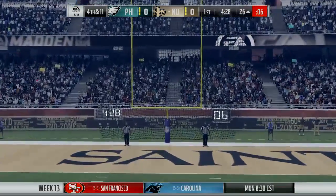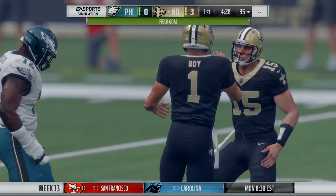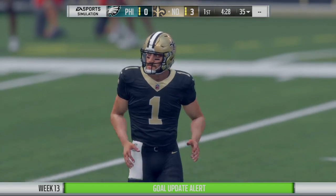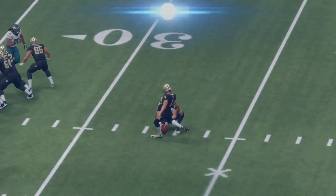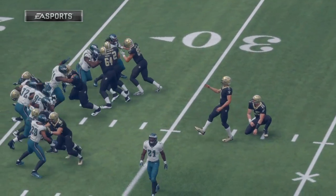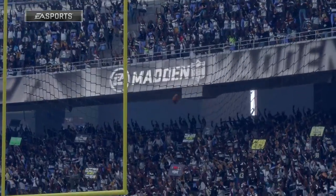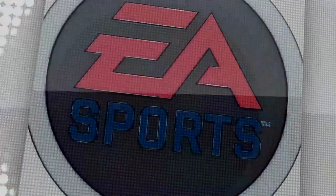And his kick is right there. It's good. And the Saints are going to take a 3-0 lead. So the scoring drive encompasses 9 plays, but the net gain, 3 points. And you're going to have drives like that in this league. Sometimes you just got to take the 3 and move on. Always better than nothing.